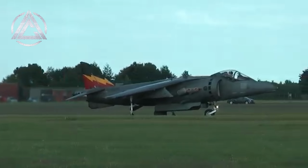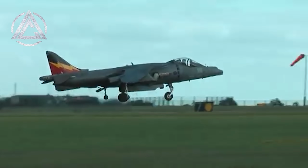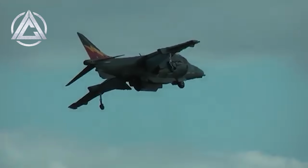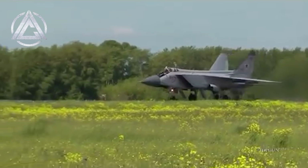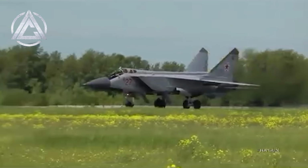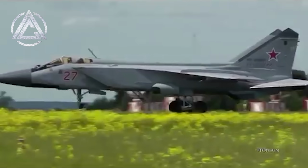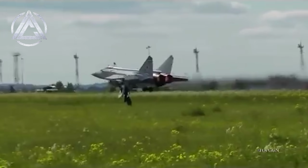There are, of course, many different tangents we could have gone off on here, such as the use of VTOL fighters like the famous Harrier jump jet, which were instrumental in Britain's recapture of the Falkland Islands and perfectly suited to the US Marine Corps' needs. Or there's Russia's use of not just highly maneuverable short-range fighters like the MiG-29 or Su-27, but the exact opposite too, in huge interceptors like the MiG-25 and MiG-31.